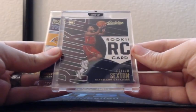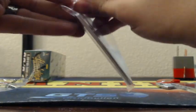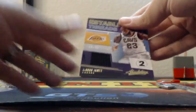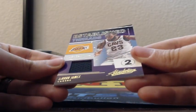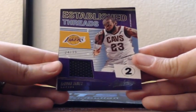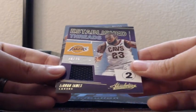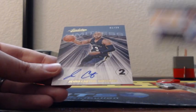Rookie, uncirculated, Collin Sexton going to the Cleveland Cavaliers. And there's a LeBron patch going to the Lake Show as well. Lake Show doing all right. 24 out of 75, one away from the number. That's going to be a Cavs jersey in there, though. 24 out of 75 for the Lakers, Mr. LeBron James. 1 of 25.